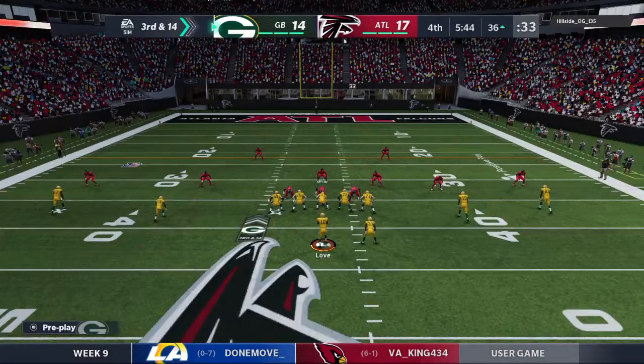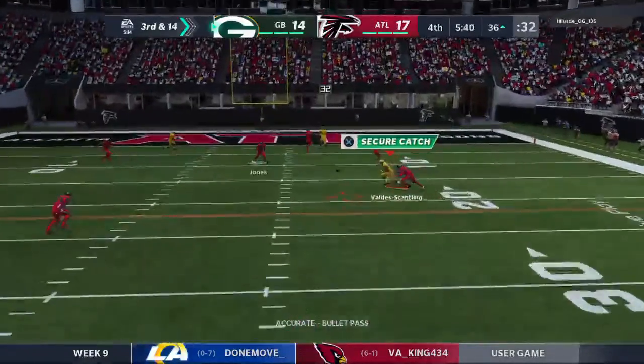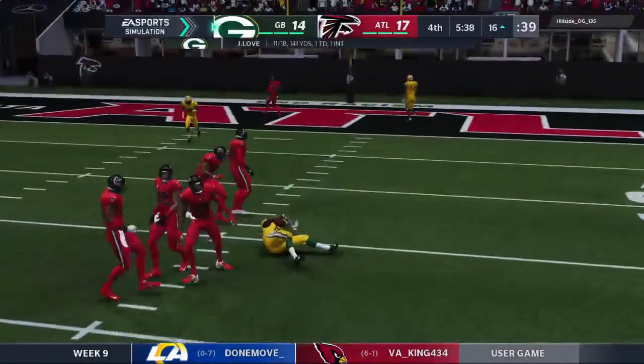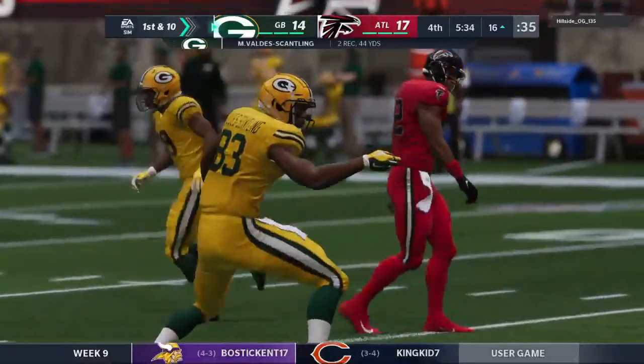3rd and long. Working out of the gun. Love. And they'll wind up getting this one all the way down inside the 20. Able to convert on 3rd and 14.